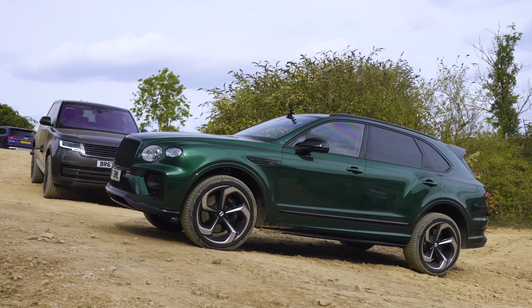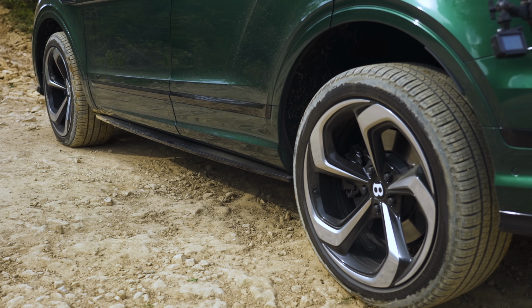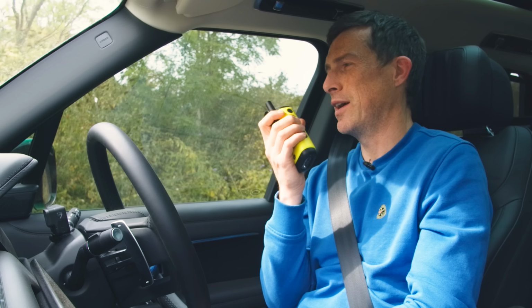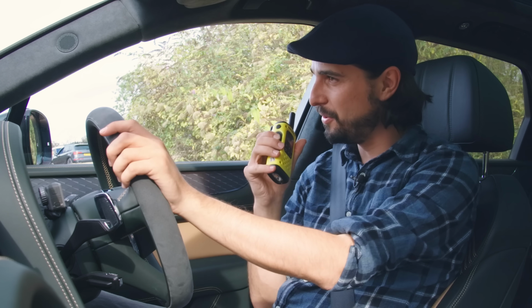Go on, Nicholas. Good luck to you and your beautiful Bentley. I like it in British racing green. It just looks so appropriate. And those alloys look like they're not really designed for off-roading, but anyway, off you go, off-road. Yeah, thanks for reminding me of that, Matt. I hope it looks as beautiful when I'm finished.